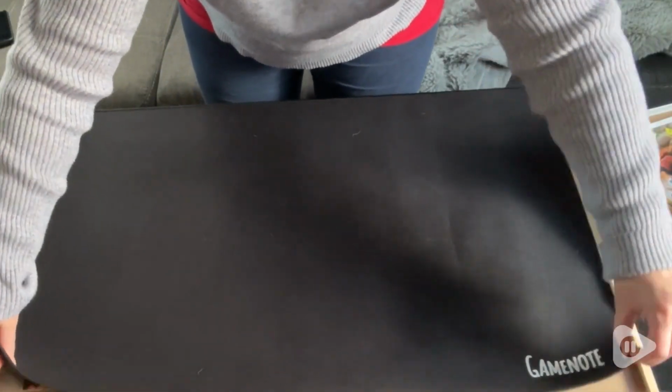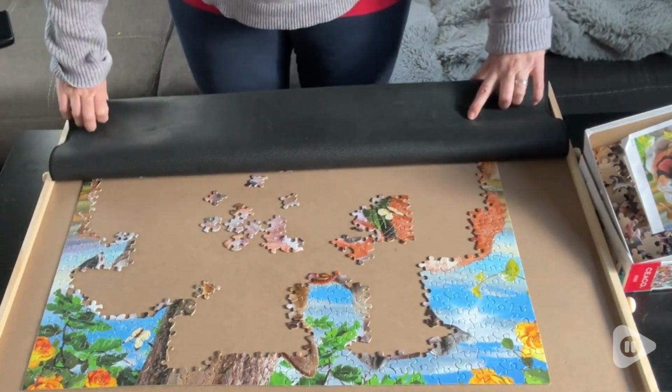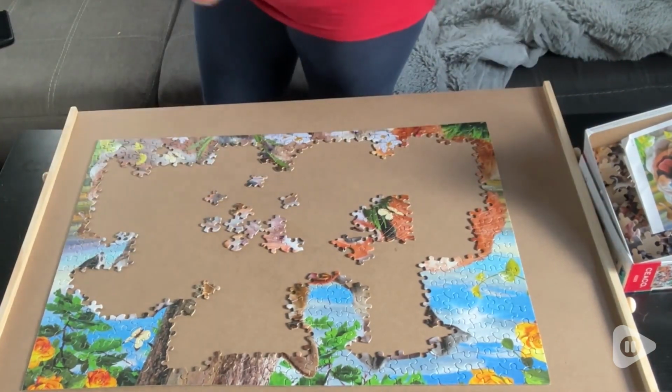So if you are looking for an awesome puzzle table to take your winter blues away, then you have found it. And that's my point of view.